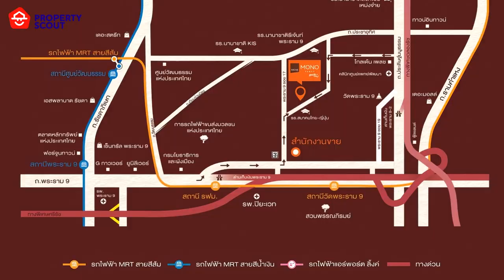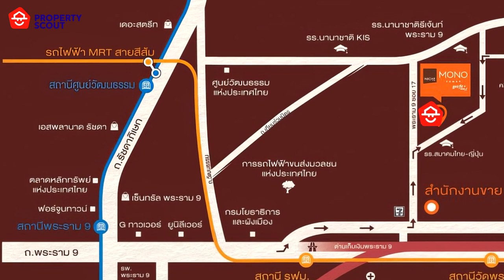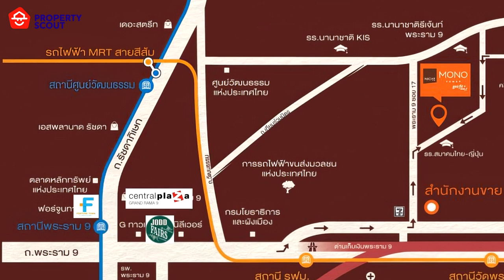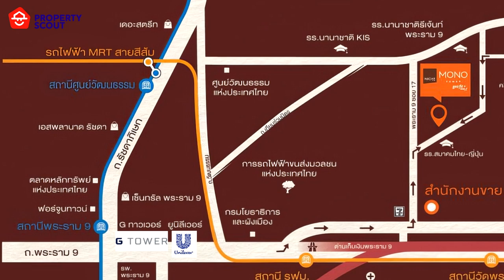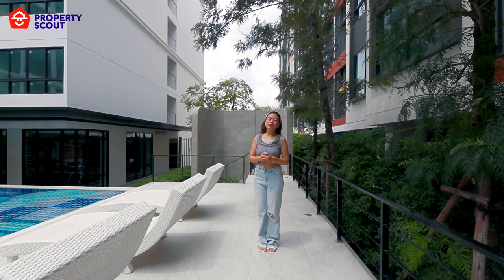Talking about location, this project is located in Rama 9 Soy 17, with easy access from Prachayutit Road, and it's just a few minutes away from central Rama 9, Fortune Town, or even a night market known as Jot Fair, and notable office buildings like GE Tower and Unilever. If you work in the area like Rama 9, Asok, Rashada, Kaset, this condo could be your ideal home.